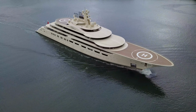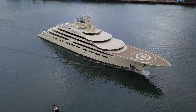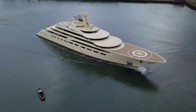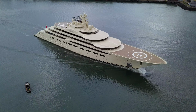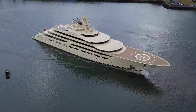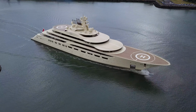The owner of Dilbar is Alisher Usmanov, a Russian oligarch, estimated to be worth $14 billion, born in Uzbekistan, and he lives in Highgate, London. He also has an Airbus A340 as his private jet.